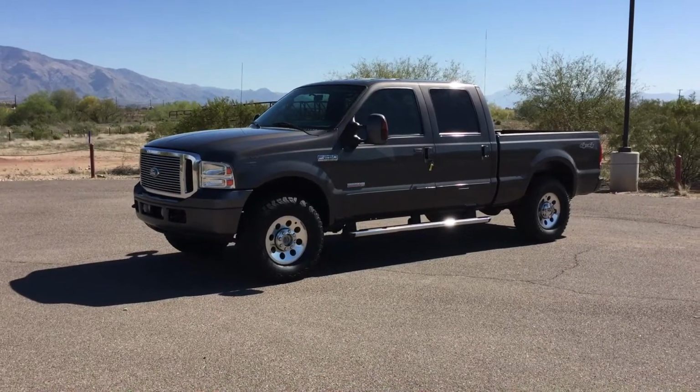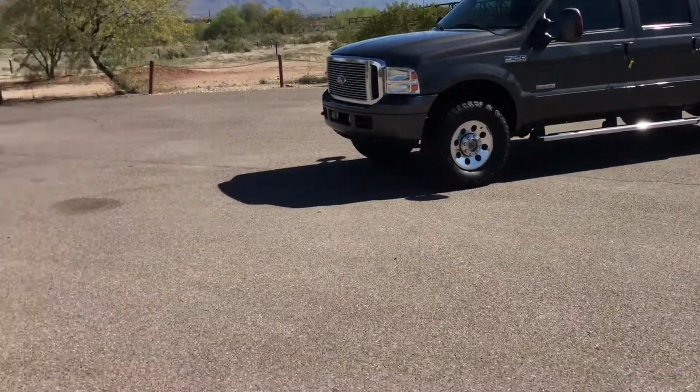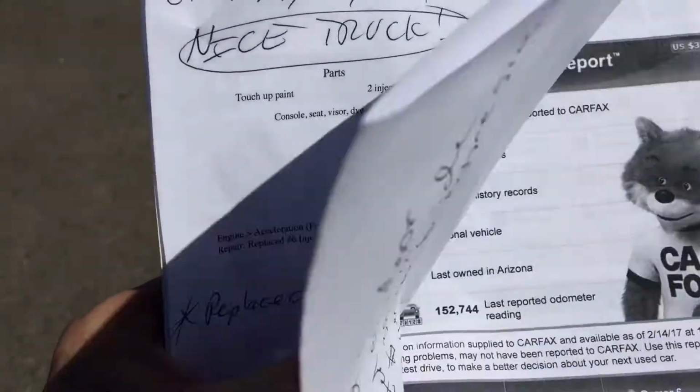All right, and this is a hell of a nice truck. We got it here to our place, we do our inspection. This is what it looks like. Nice windy day, by the way. It's kind of annoying.